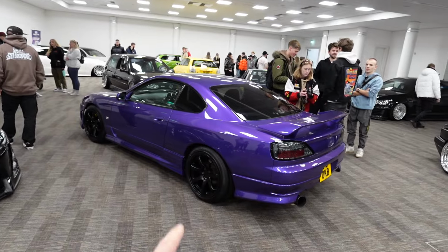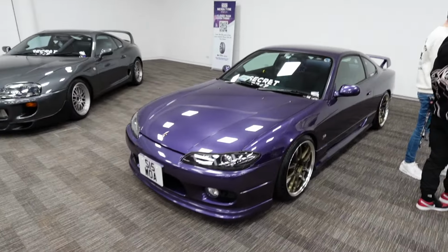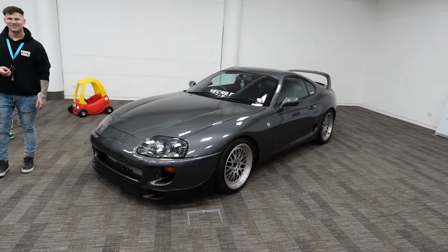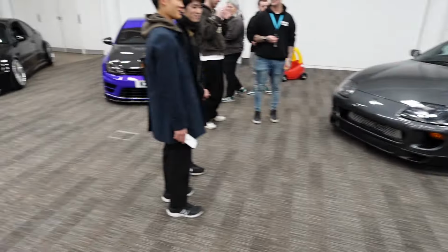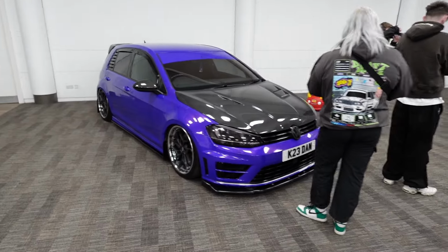Loads of cool cars in here. Right, you've got some nice cars in here. Look at this S15, and then actually you've got two S15s, both in purple, look really nice, and then the OG, the Toyota Supra Mark IV. That looks really nice. And I love the colour on that Golf. That purple looks really nice.